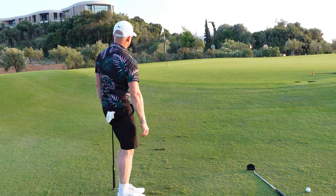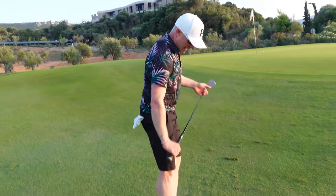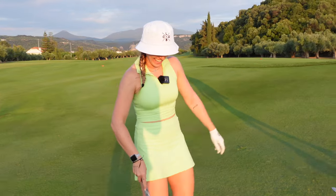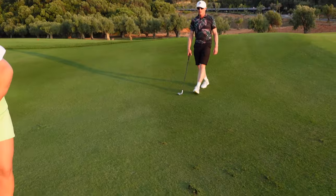Look at that. That strike is unreal. How good? There's no divot. Me and Liv just had this shot and made a bit of a mess of it, didn't we? Liv, do that then. So we just made a mess. That's our bit of a graveyard there, a divot.